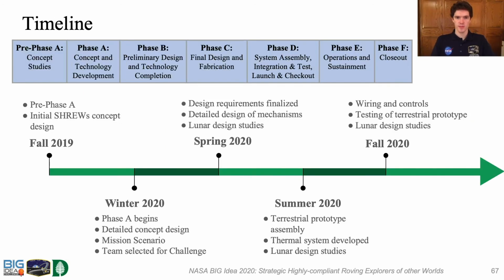Conceptual design of shrews began in November 2019. The team worked on the mission scenarios and a detailed concept design, which led to selection to the Big Idea Challenge in February 2020. In mid-March, Dartmouth announced COVID-19 closures, laboratory research shutdown, and remote work across the country commenced through the end of the summer.